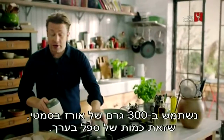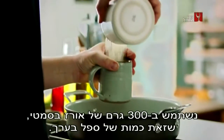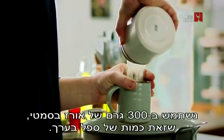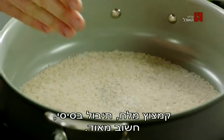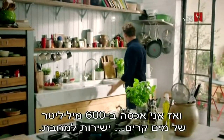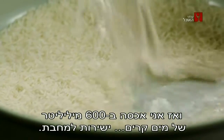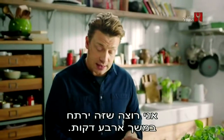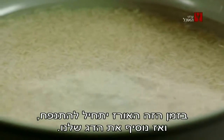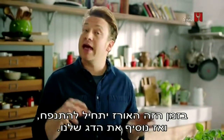We're going to use 300 grams of basmati rice, which is about a mug's worth. A little pinch of salt, basic seasoning, very important. Then I'm going to top it up with 600 mils of cold water. Straight in the pan. You want to let it just boil for 4 minutes, OK? And by then, the rice will have started to swell, and that's when we add our fish.